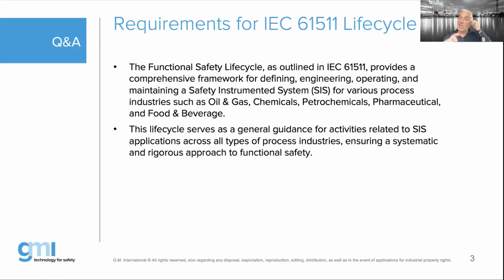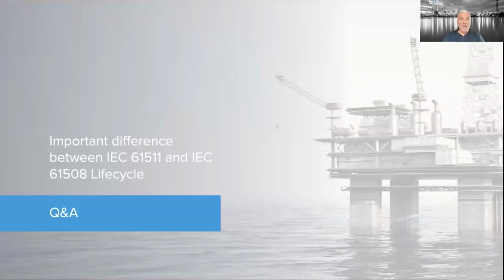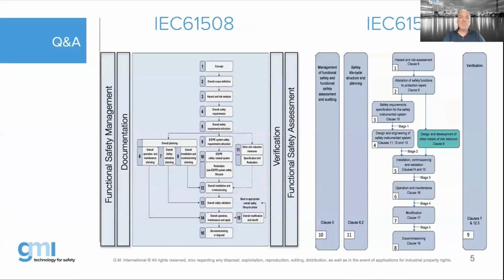We will not change how we will adapt the life cycle towards the type of plant that you would be working in. So this life cycle serves as general guidance for the activities related to your SIS application across all types of the process industry. Important difference between the IEC 61511 and the IEC 61508.